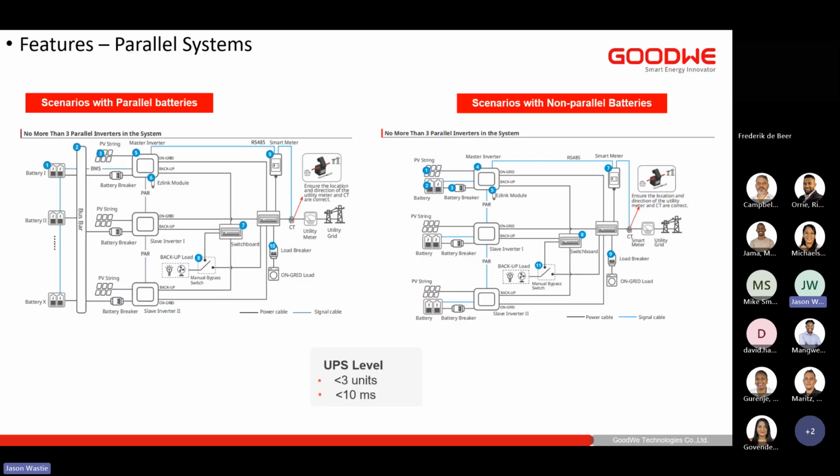If we look at the scenarios with the different batteries and battery options that you can connect to the parallel systems, you'll see here it does say no more than 3 parallel inverters in the system. This is for UPS level switching, so less than 10 milliseconds. For instant changeover, for 25 milliseconds or 50, depending on how many inverters you have connected, but that will be up to 16 inverters. So it does allow for both of these scenarios up to 16 inverters, but for UPS level switching, 3 or less.